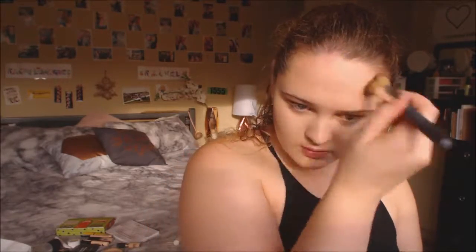I'm going to take a little bit of this contouring powder. So I'm going to use the XO Beauty bronzer brush. Get a little bit of that product and just go right over where I cream contoured. And to contour my nose, I'm going to take this small fluff brush.